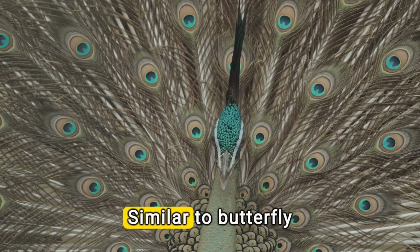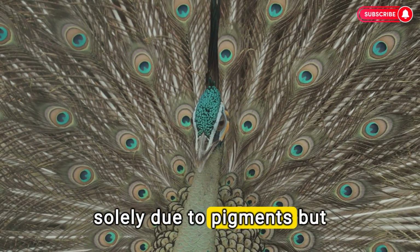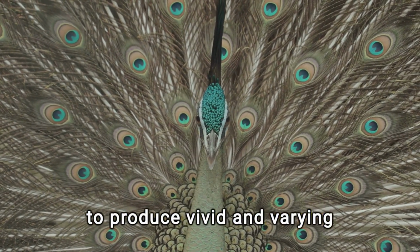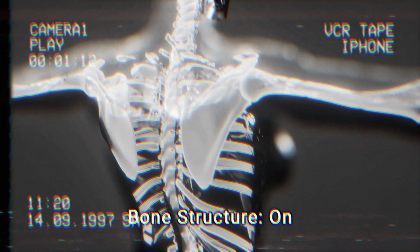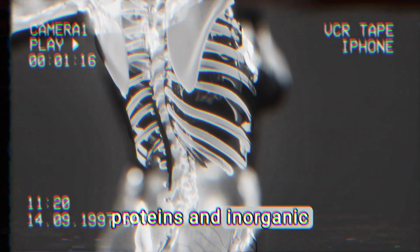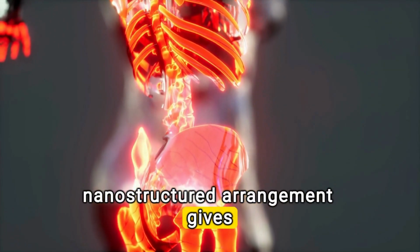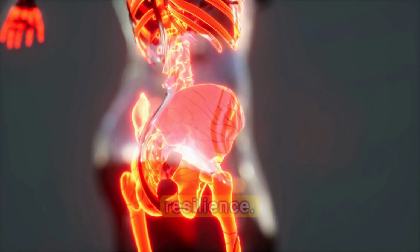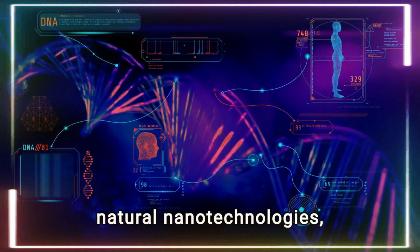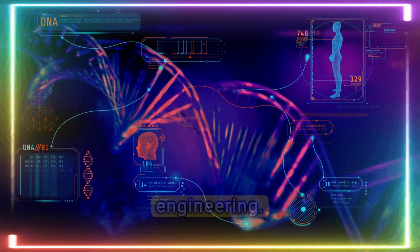Peacock feathers. Similar to butterfly wings, the vibrant colors of a peacock's feathers are not solely due to pigments but are enhanced by nanoscale structures that reflect light to produce vivid and varying colors. Bone structure. On the nanoscale, bone is a composite material made of organic collagen proteins and inorganic hydroxyapatite crystals. This nanostructured arrangement gives bone its remarkable strength and resilience. These examples highlight the sophistication of natural nanotechnologies, which have inspired numerous scientific advancements by mimicking nature's nanoscale engineering.